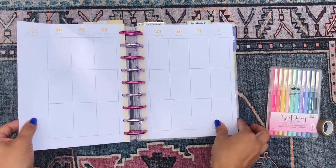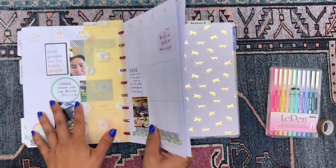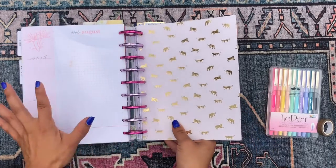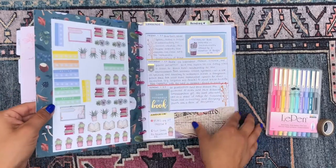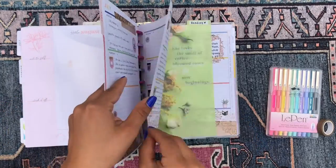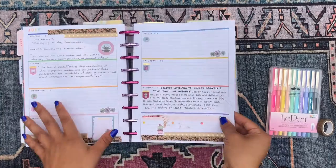I do use sticky notes to mark out things that are happening though, so that's what you see here. Yeah, I love this planner. It's probably one of my favorite planner sections, because I just love flipping through it and remembering all of the fun times. And then the next planner section is my reading journal.